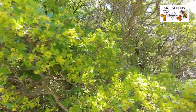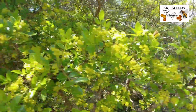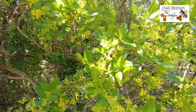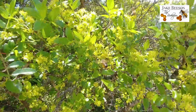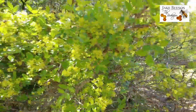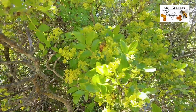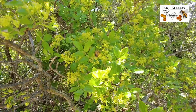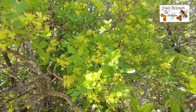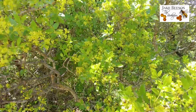But yeah, so it is putting off a pollen and a nectar, because that's what they're all sucking the nectar out, and as they're there, the pollen gets all over them. So I just wanted to update you guys on that. The Hercules puts off pollen and nectar. That's pretty cool.